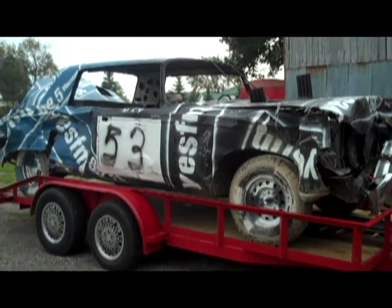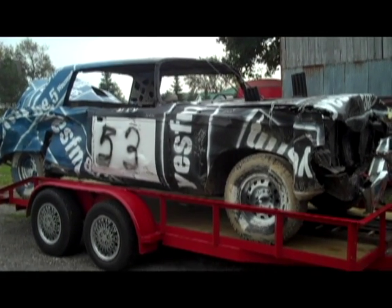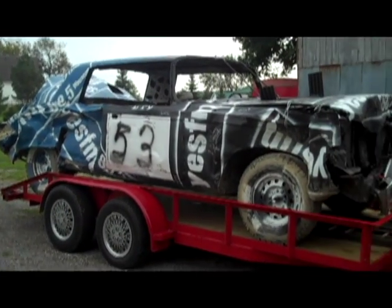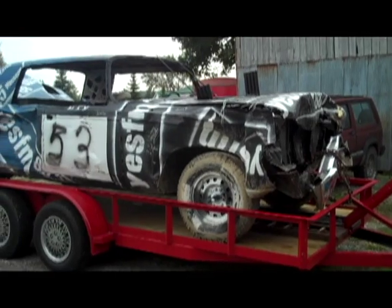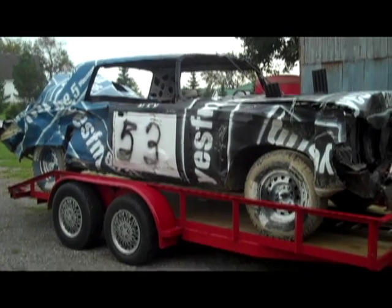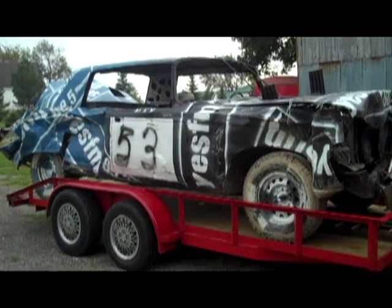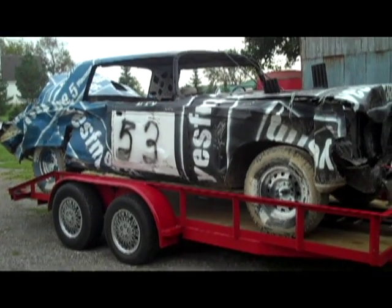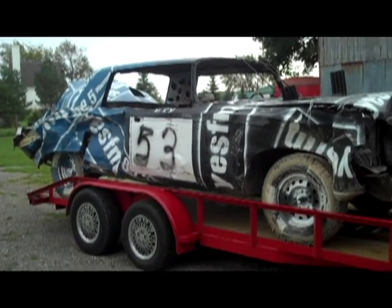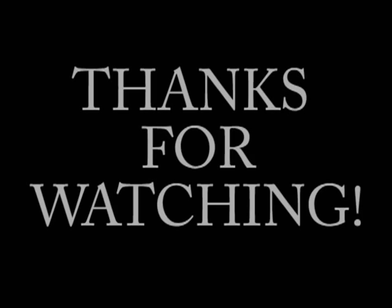But here you go. Here's the Imperial. We did record the heat, so keep stopping back for video footage of that. And we also recorded the feature. Now, I couldn't believe it, but there were 16 of us out there with Imperials at this derby. So you guys definitely want to check out that feature, because I know that at least 12 to 13 of those cars were Imperials in the feature. It was really rough, lots of hard hits, and it was quite a show. So here's the Imperial, guys, and keep checking back for updates.